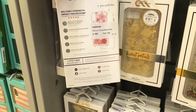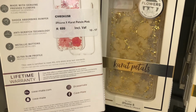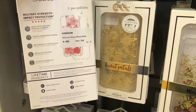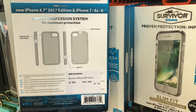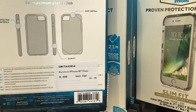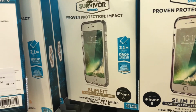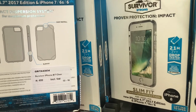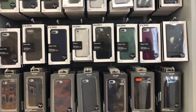So here you see an example of this case, which is 700 Rand with a beautiful, nice floral design. So yeah, this can really be more customizable if there's something you'd rather have on your phone than a plain color or leather or whatever, or you're just looking for something a little less pricey. So yeah, they have sturdier covers here as well, like hardcover, and that can last through heavy circumstances.